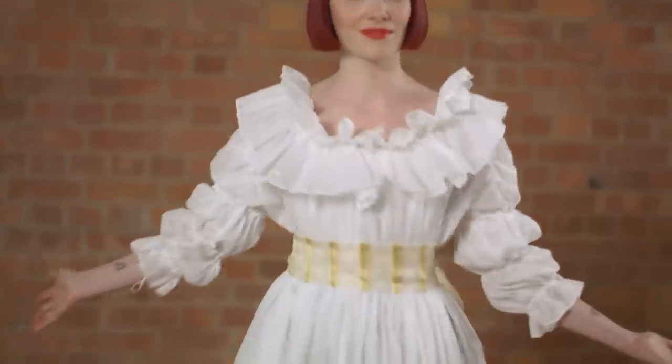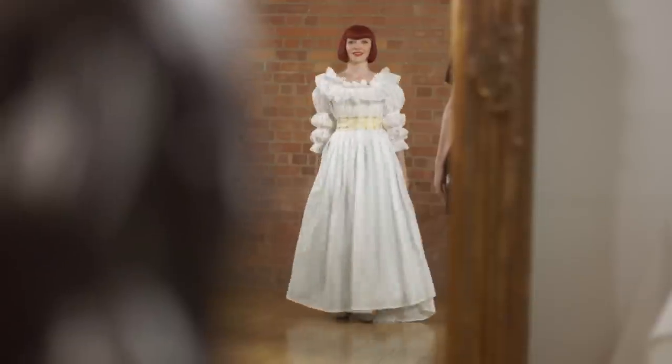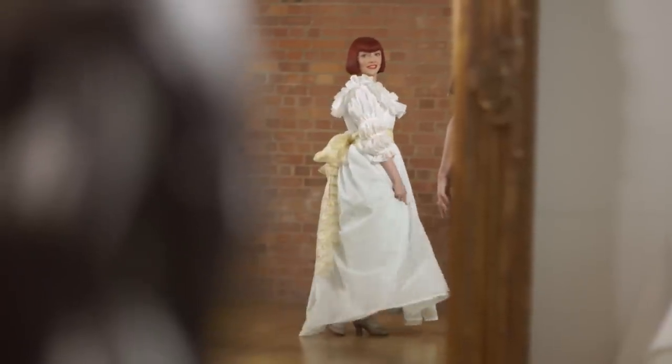Clothes affect the way that we move through the world. They affect the way that we stand, the way we hold ourselves. And so having the experience of wearing these clothes on the body, feeling the way that these people would have felt and would have moved through the world, is a really invaluable experience.